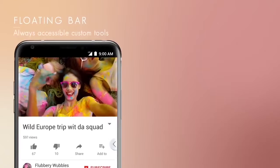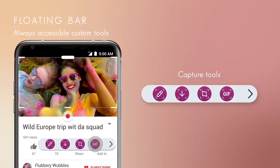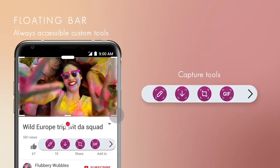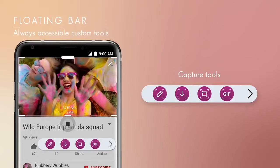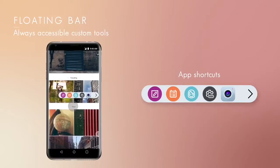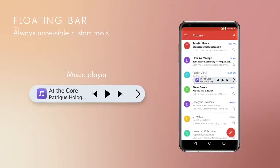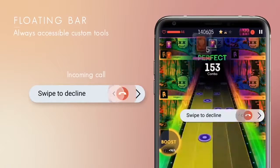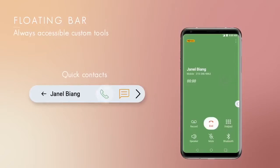So you loved the convenient second screen on the V20? We've got you covered. The floating bar is your customizable instant access toolbox. From the floating bar, you can access capture and draw tools, like an animated GIF maker. Favorite app shortcuts? Music player, incoming calls, and quick contacts, all without interrupting what you're doing.